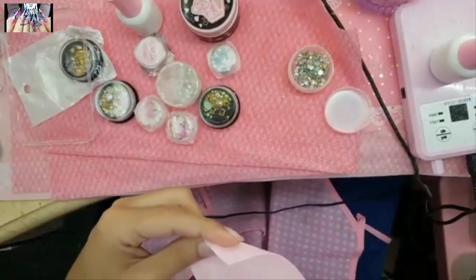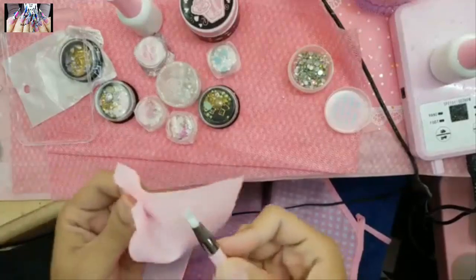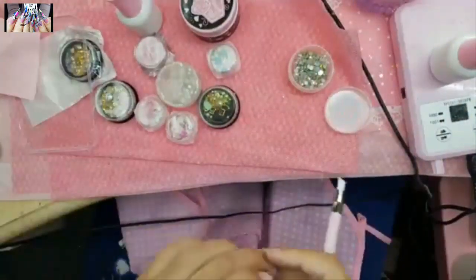And then I'm going to use my silicone tool. Here it is. And this is the best thing for applying pigments.